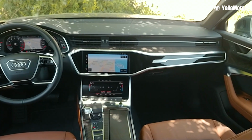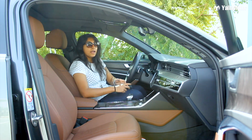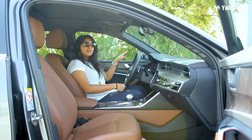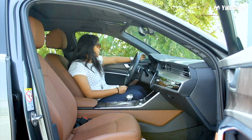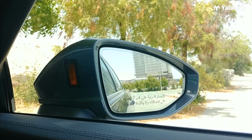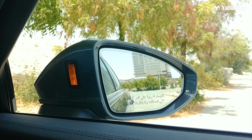And coming to safety, we do have options like lane keep assist, lane departure warning. The blind spot monitor, in fact, is really smart in this car because it's not on the mirror display itself. It is on the side mirror but towards the driver. So that's pretty smart because it kind of shows you way better than looking into the mirror.